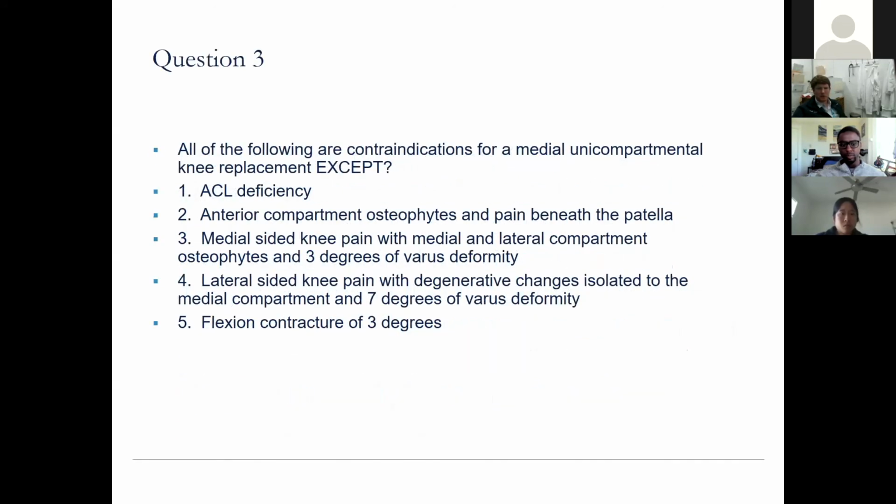All right, I think we got one more. All the following are contraindications except. So, yeah, okay. We'll go traditional. Anterior compartment osteophytes and pain beneath the patella, medial sided knee pain with medial and lateral compartment osteophytes and 3 degrees of varus deformity. Lateral sided knee pain with degenerative changes isolated to the medial compartment and 7 degrees of varus deformity, flexion contracture of 3 degrees. Okay.